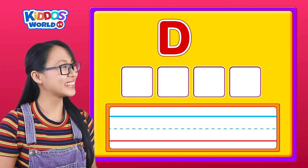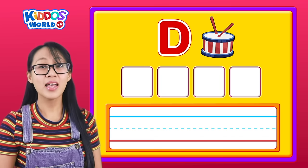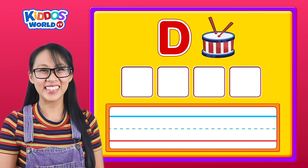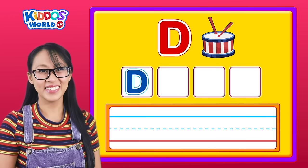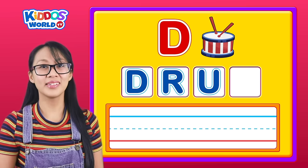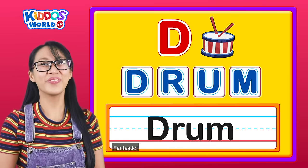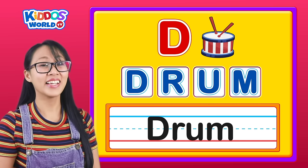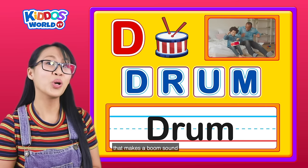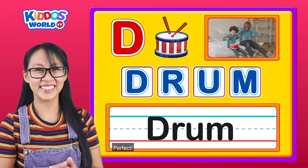Letter D. D is for drum. Da, da, drum. D, R, U, M. Drum. Fantastic. A drum is a musical instrument that makes a boom sound when hit by a drumstick. How cool is that? Perfect!